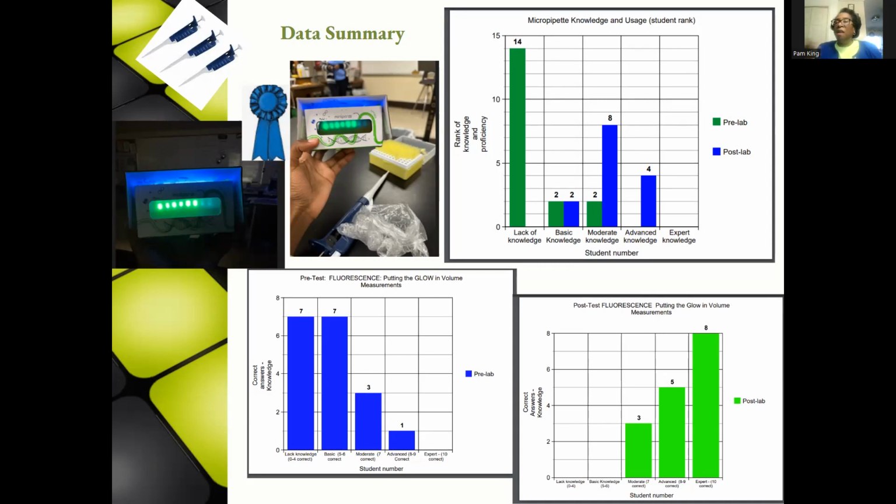Before that, a lot of them didn't know how to use it and didn't feel comfortable with it. But afterwards, there was a definite increase. There were two students that were absent, so they didn't really get to do the lab, but I did include them in the data because they came a little bit later. As I go through, I'll update that and change their data. I gave them a pre-test and a post-test concerning the knowledge. And as you can see by the data, there was an increase in their knowledge skills.